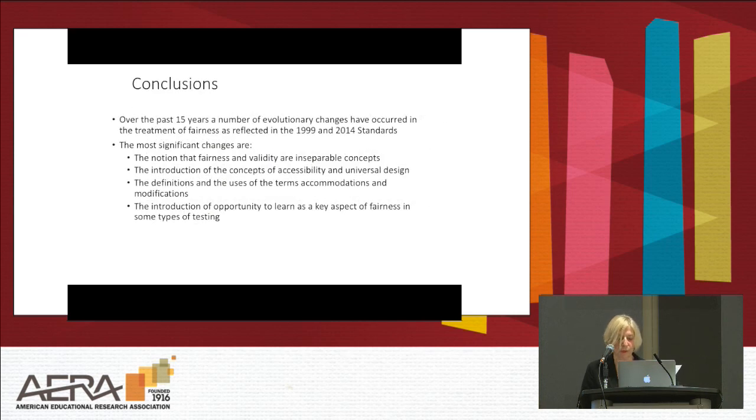So in conclusion, over the past 15 years, a number of evolutionary changes have occurred in perspectives on fairness in educational and psychological testing. Among the most important changes are, one, the notion that fairness and validity are inseparable concepts of testing, and that fairness concerns apply to everyone in the testing population and need to be considered in all aspects of testing. And two, the introduction of the concepts of accessibility and universal design as fundamental to the testing process.